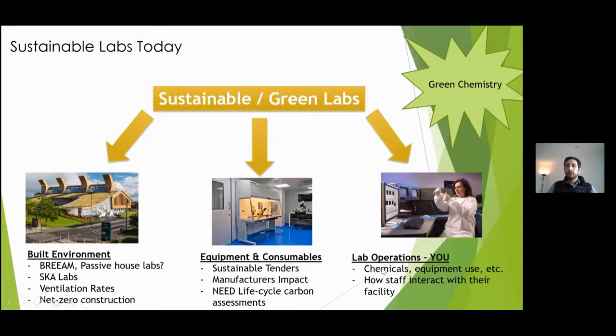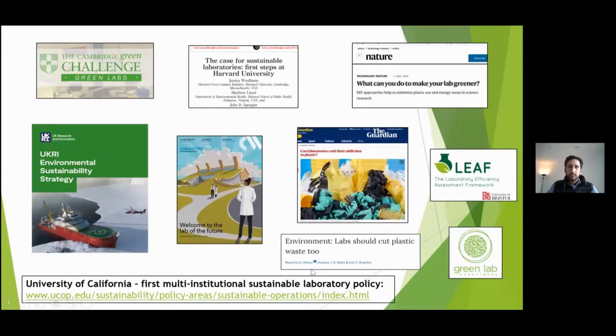The area that we want to focus on is lab operations, though, and that's the area that we can affect, and that's the area that we're going to look at with Leaf. I wanted to say that we're not alone in this topic. There's a lot of other institutions that are looking at this area, and probably the most notable of which is UKRI.